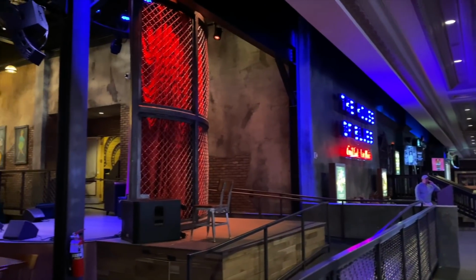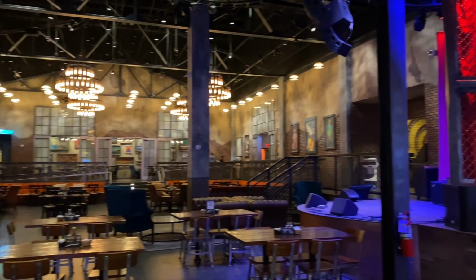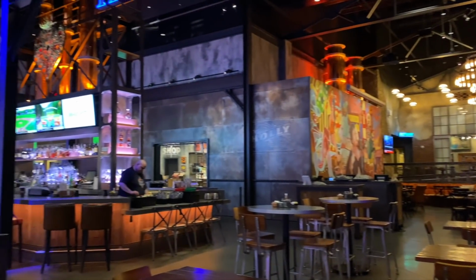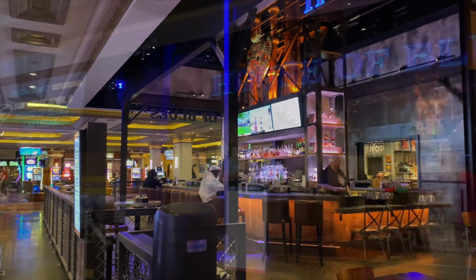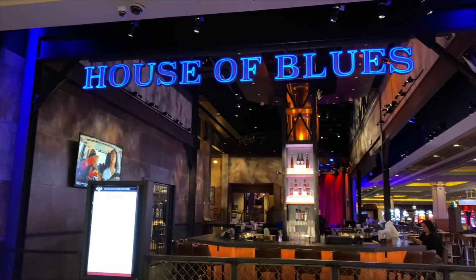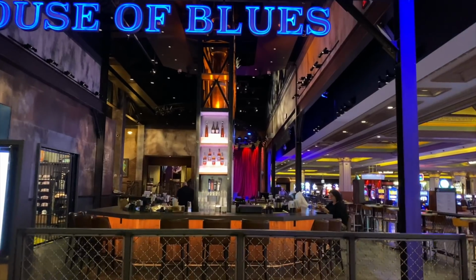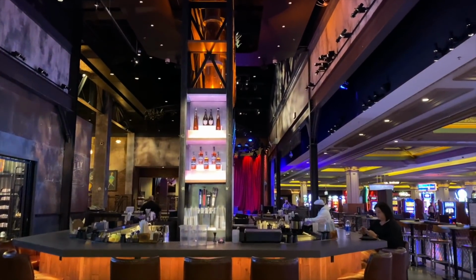Since then, it has undergone a $4.5 million remake that totally opened it up to the casino and includes a brand new bar and indoor patio. The design is warehouse distillery with corrugated metal, steel, wood, and brick, and it was all unveiled last October.